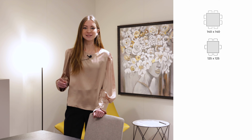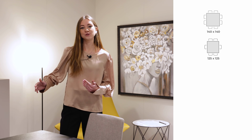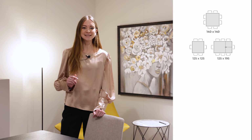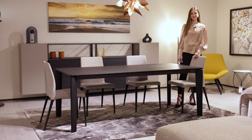This version, the 125 by 125 square extending table, can extend to a dimension of 125 by 195 thanks to a 70 centimeter wide extension leaf. Now, it must be said that square tables are beautiful because they serve the same purpose as a round table, in the sense that everyone has an equal position at the table and everyone can see each other.